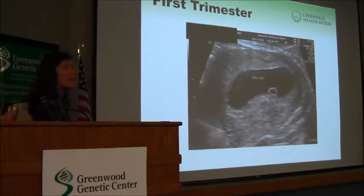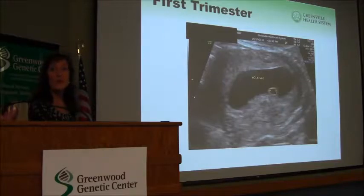There's actually a paper that if the yolk sac is over 8 millimeters, 100% of those women lost their babies in the first trimester. So it's a very good thing to reassure patients with.